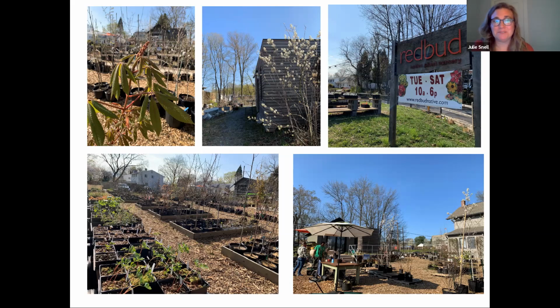And that's wonderful because people are really excited to get out there in their yards and to plant and dig in the soil. And it's great. We're trying to keep up, and it's good. So we hope that you'll find us and come visit us soon.